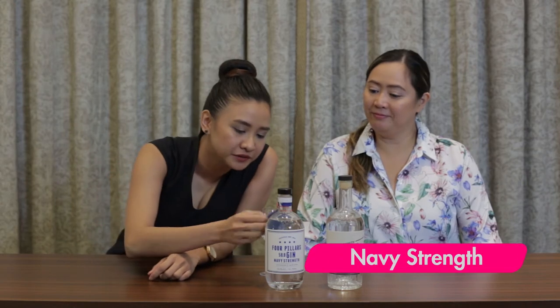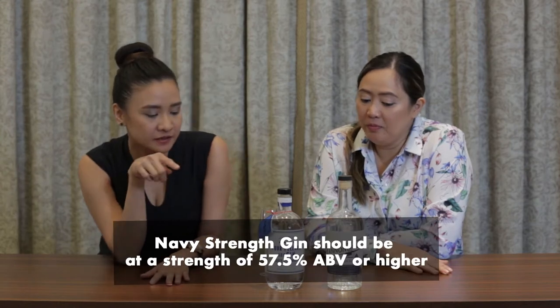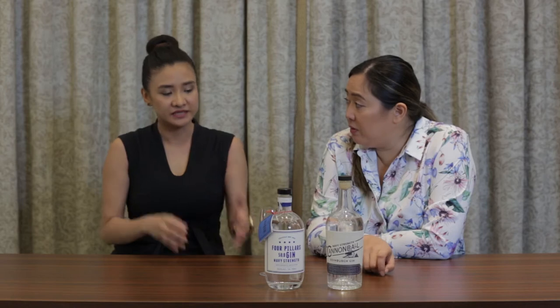This is quite new. It's called the Navy Strength Gin. It's a little scary. So, what is Navy Strength? Actually, it's 57 point something ABV and above. It makes it Navy Strength already. It's just like saying high proof, like 151 Bacardi.